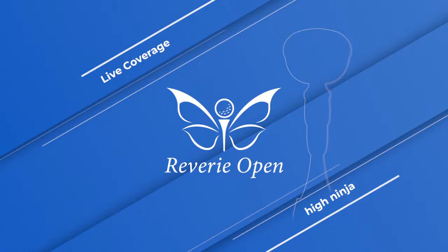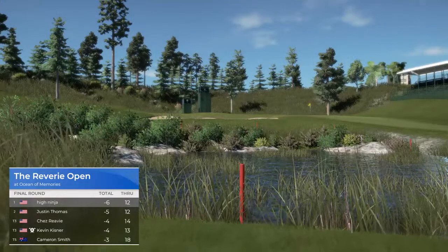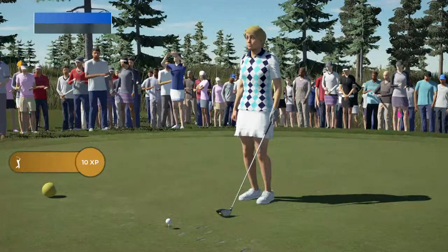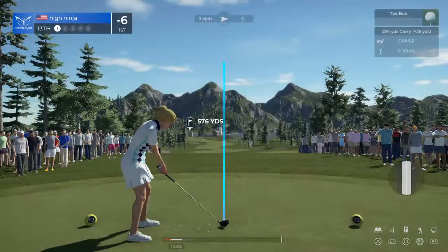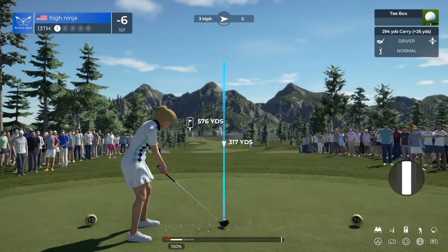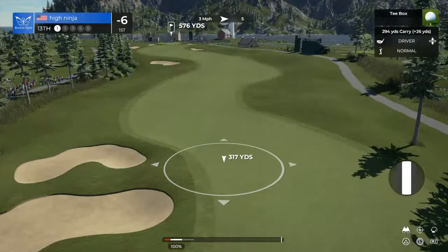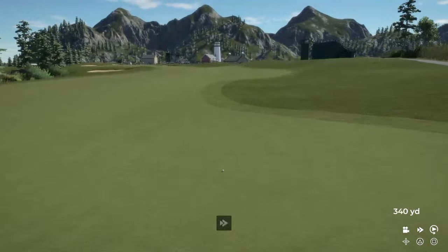So with another hole behind us, let's take a look at the leaderboard. And after that hole, leading Justin Thomas by a stroke. We have a par five here. Time to take advantage. Nicely done. Second shot here on the 13th.